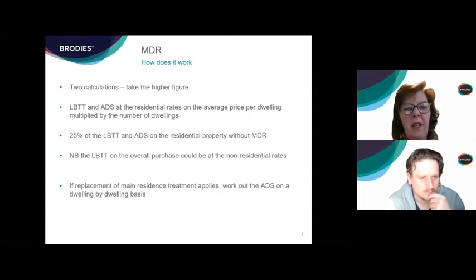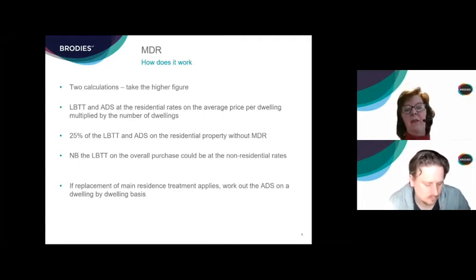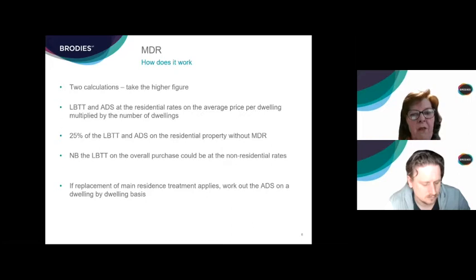Moving on to the next slide, how does it actually work? Well, it's really about doing 2 calculations of the LBTT and ADS on the dwellings. The first one is that you work out LBTT and ADS at the residential rates on the average price per dwelling and multiply that by the number of dwellings. That gives you one figure. The other figure is the minimum prescribed amount, and that's 25% of the LBTT and ADS on the residential property without MDR. So whichever of these is the highest, that's the one that applies when you claim MDR.